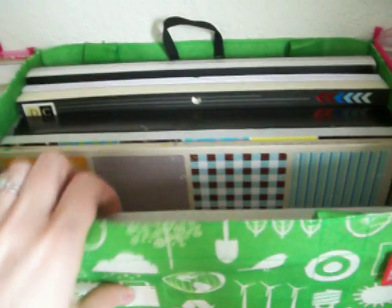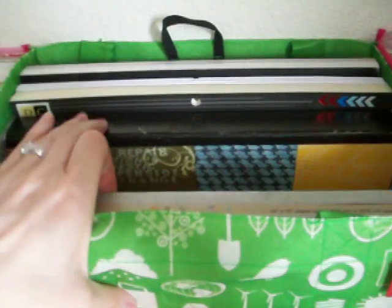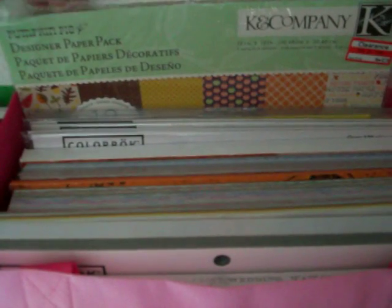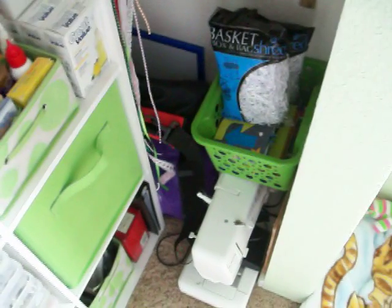I love that stuff. This is all basically boy. These are all the new pads I showed you guys not too long ago. And there's baby boy stuff, and that's all basically boy. And then this is a bunch of little kits. Well, not really kits, but packs, designer packs of paper and stuff back there. And then seasonal, and then some of my wedding paper. And then down here I have my sewing machine. This little green basket catches stuff.